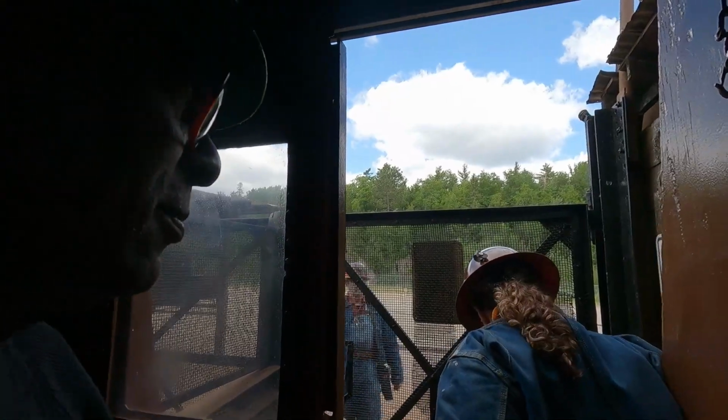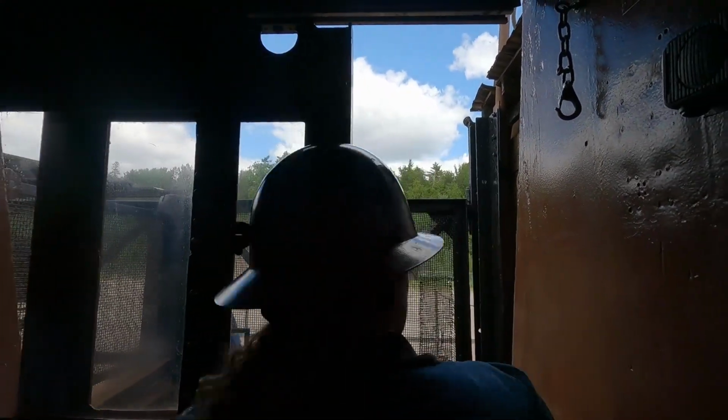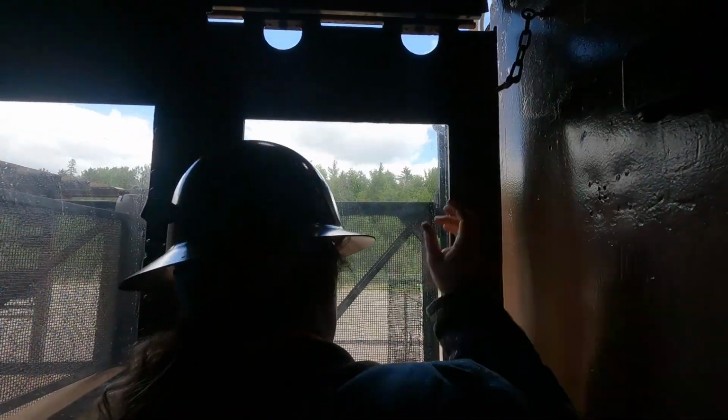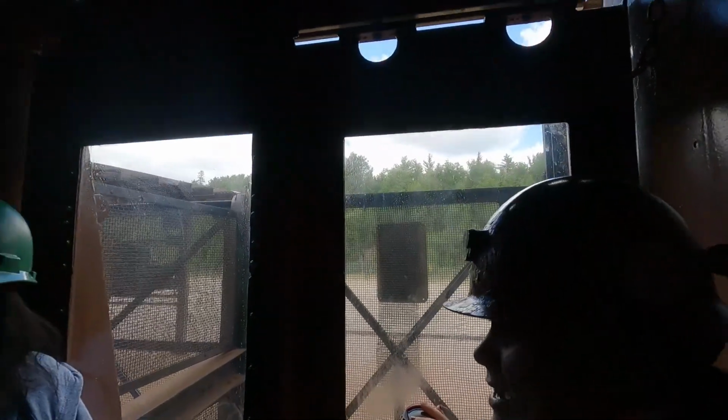Oh boy, here we go. We're all going to squeeze into that box. The guides told us that they'd pack double the number of miners in that thing. Boy, I can barely imagine it.